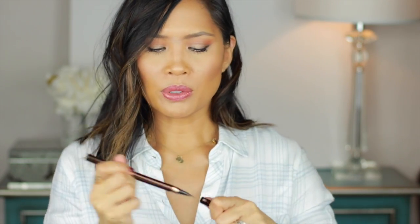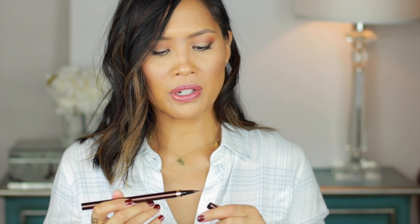I don't know what they did to it. There's a weight to it that feels really good, and then just the precision on the actual, I don't know what kind of, is it a felt? I can't really tell what the material is, but it gives you a lot of control that you don't get in a normal drugstore or even a higher end one.